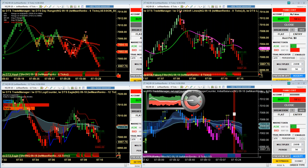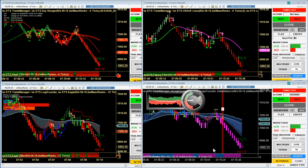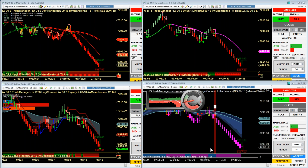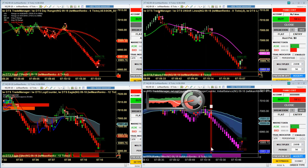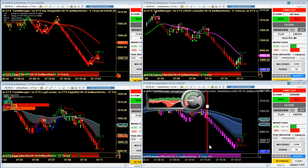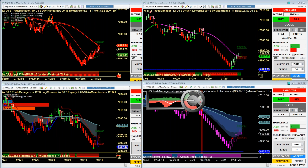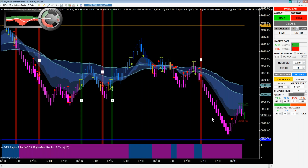As you can see, we produced a really quick little number 1 signal here to the short side. And we're getting some decent follow through to the short side. So this was a good signal here as the bands kind of got in sync. The bad news is it unfolded a little bit too quickly.